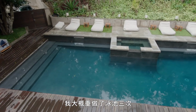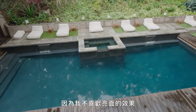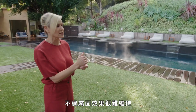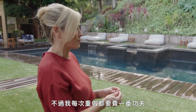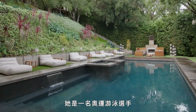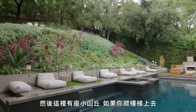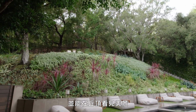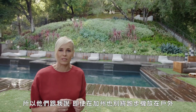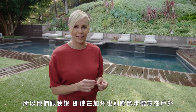I've probably redone my pool 3 times because I don't like that iridescent finish. I like the matte finish, but the matte finish is incredibly hard to maintain. I will probably redo this pool again, but it's a whole fiasco every time I do it. And this was Esther Williams' house, who was an Olympic swimmer. And then there's a little hillside. If you take the steps up, you can kind of go up there and you get a nice little view from the top. I had a treadmill up there for about 6 months and then it stopped working. So they told me not to have treadmills outside, even in California.